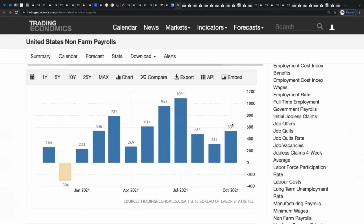Non-farm payrolls came in decently. They did revise these two up big time, big time. So these are the kind of prints. They probably underreported it to protect rates from going up. How funny that they would want to underreport jobs to protect the tech giants.